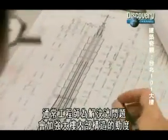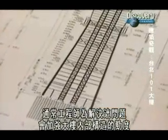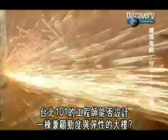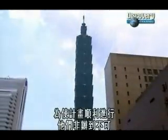Normally, engineers can accommodate this problem by making the internal structure of a building stiff and rigid. But being stiff is exactly what designers don't want in the event of an earthquake. Can engineers of 101 design a building that is both stiff and flexible at the same time? For the project to go ahead, they have to.